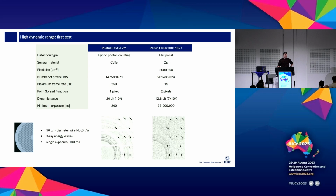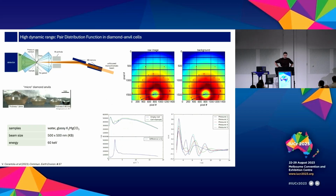And having a very high dynamic range could be used for pair distribution function analysis in difficult conditions. One example is trying to measure PDF in a diamond anvil cell. So what you got here is very strong reflections from the diamonds, hundreds of times more intense than the actual useful scattering from, for example, a glass or a liquid. But with a high dynamic range, you can keep both signals in the linear range of the Pilatus, strip away the Bragg peaks, and get a smooth signal from, in this case, water, and get the PDF afterwards for analysis.